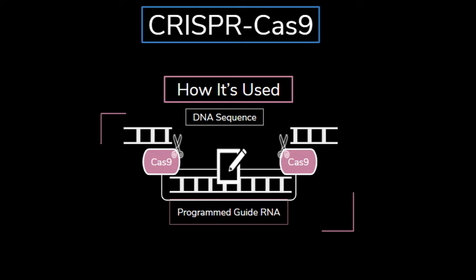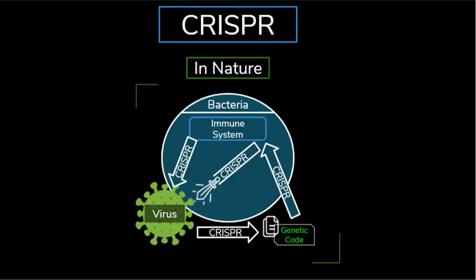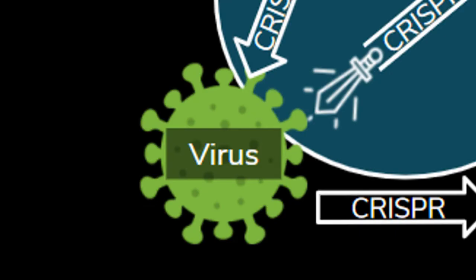But before we knew the capabilities of CRISPR-Cas9, the discovery of CRISPR itself had to occur. In nature, some bacteria immune systems use CRISPR to protect from viruses. It does this by copying the genetic code of the virus and sending it to the immune system so it can use that information to fight the virus.